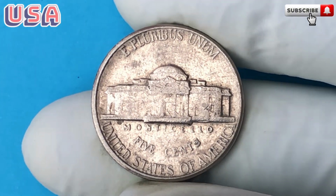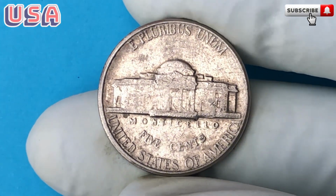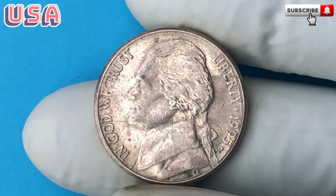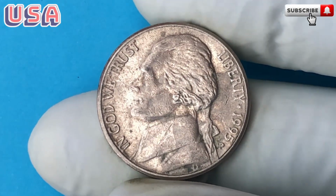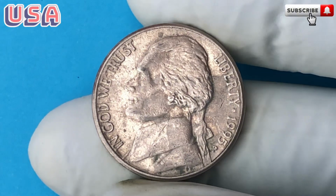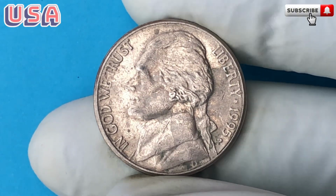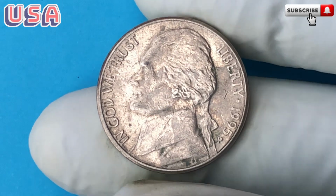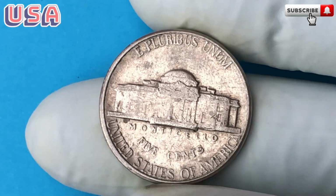Now, let's talk about condition. If you've been collecting coins for a while, you probably already know that the condition of a coin is everything. The higher the grade, the more valuable it is. A coin that has been sitting in a jar, scratched up, or showing signs of wear will not fetch as much as a coin in mint condition.